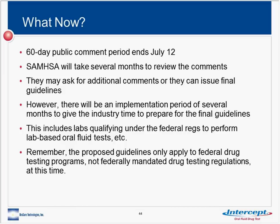For oral fluid testing to get to this point has taken years. Perhaps the process won't take quite as long to get to this point for hair testing, only because SAMHSA is in a frame of mind to look at alternative testing methods. But it's not included in these proposed guidelines.